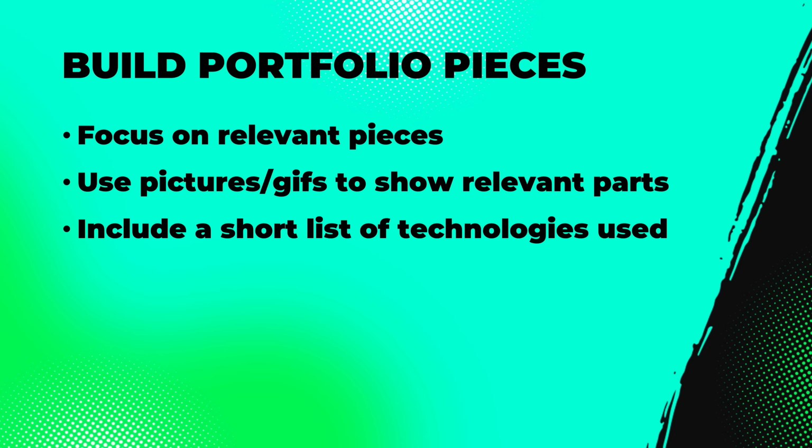All right? Next up, include a short list of technologies used. So what this is talking about is you want to be very clear about, hey, I used CI/CD, I used Azure DevOps, I used Azure Web Apps, I used C#, I used .NET 9, I used .NET Framework. Show off what you did, but be very clear about that in the list. Not huge. You don't want to put 30 things in that list, but maybe 5 things. If it's relevant, a few more than that. But have your list of the things I used in this portfolio piece, so they know, oh, he used that. Oh, she used that.